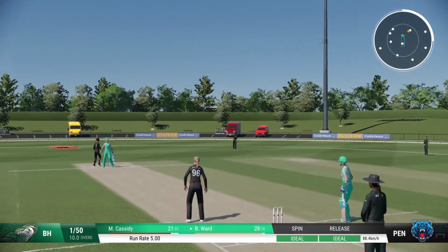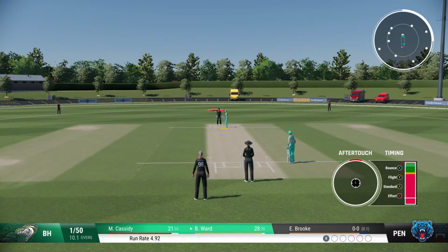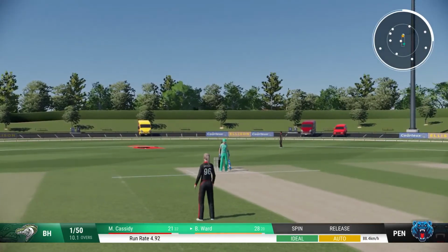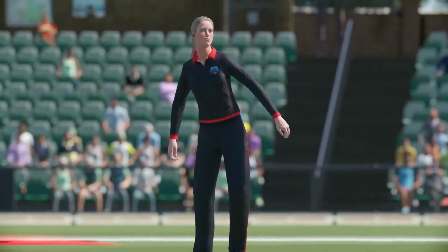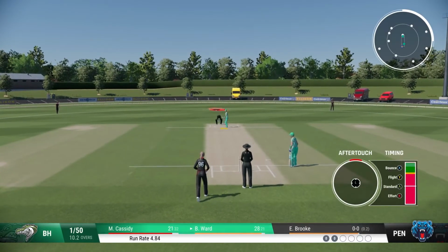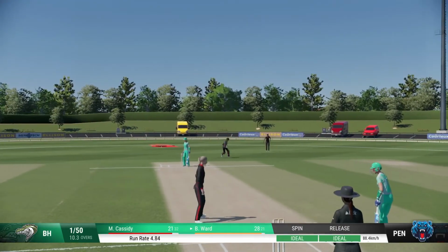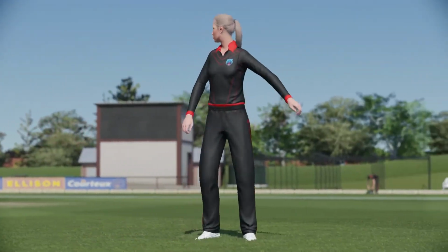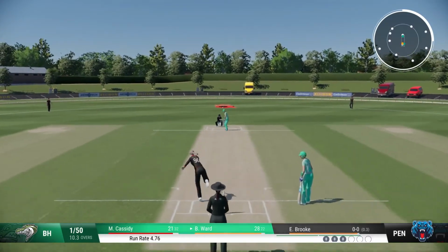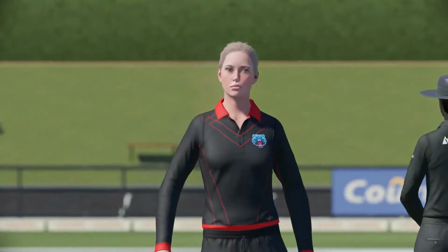Couldn't get it through the field. Doesn't beat fine leg. Ward shakes their head. It was there to hit, couldn't make the most of it. Finds fine leg again, no run. A little late on that, no runs scored. Not a great delivery, got it full, lucky not to be hit to the boundary.